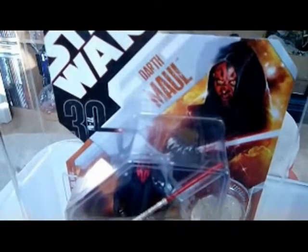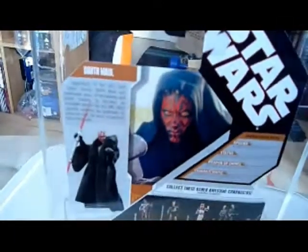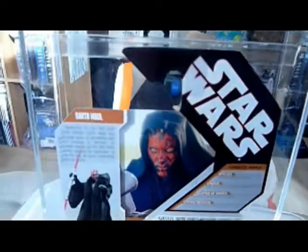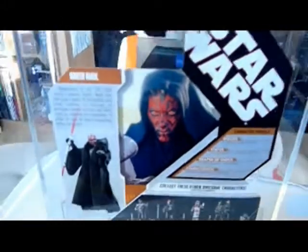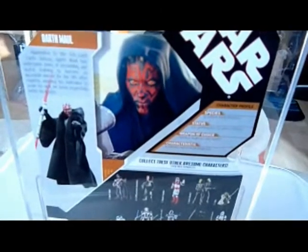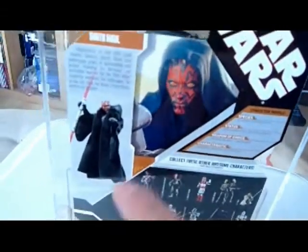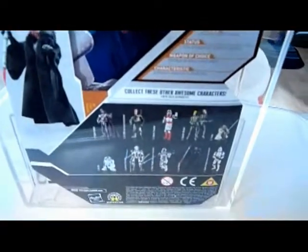30th anniversary collection, 2007, sorry. And then here's the back of the card. You've got the same image as on the Saga Legends card, the blue card. And then it says, Darth Maul, Apprentice Sith Lord of Sidious. Darth Maul has undergone years of demanding and brutal training to become an incredible warrior of the Sith. After expertly wielding his lightsaber to prove his skills, he bows respectfully before his master. And there's the actual figure with the cape and holding the double lightsaber.